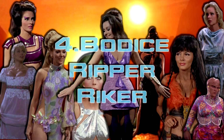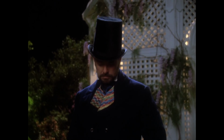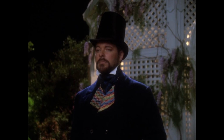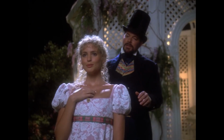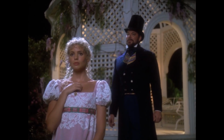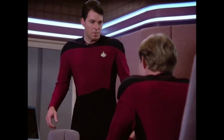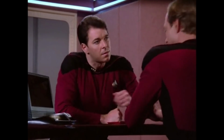Number 4. Bodice Reeker. In the classiest, most gentlemanly way during the TNG episode True Q, Commander Riker gets pulled into a Judith McNaught-style Q fantasy, with a young Q initiate while being forced to play out her fantasies. The debonair first officer displays his masculinity only on command through the use of the straightest, tallest top hat short of Abe Lincoln.